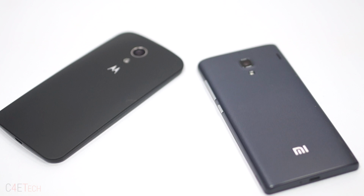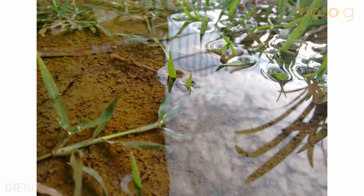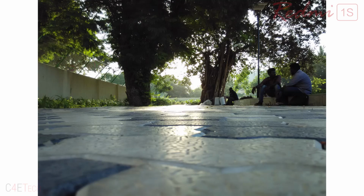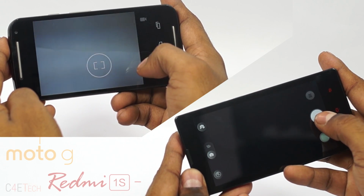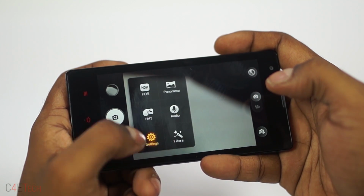Moving on to the cameras next, both phones sport 8 megapixel rear cameras that can shoot decent pictures with ample detail. The Moto G does handle exposure and color reproduction better though. The Redmi 1S hits right back with faster autofocus and shutter speeds. When it comes to the UI, I found the one on the Redmi 1S a little easier to use and a bit more functional.